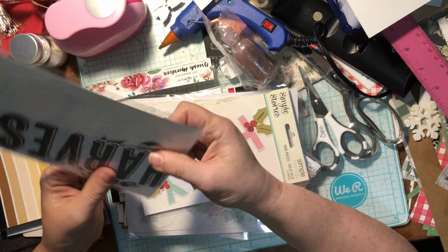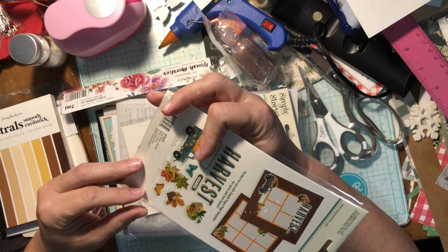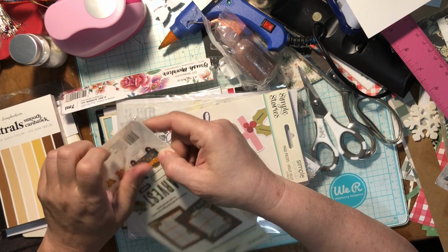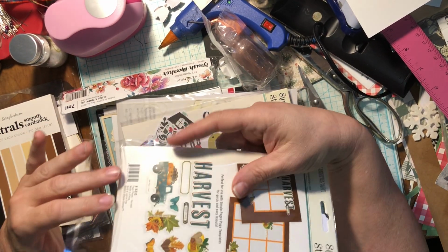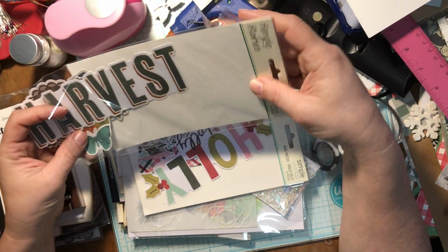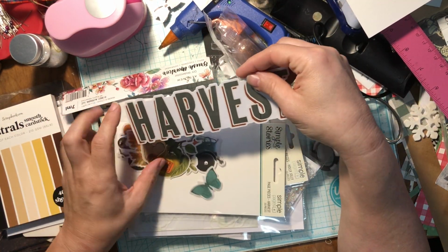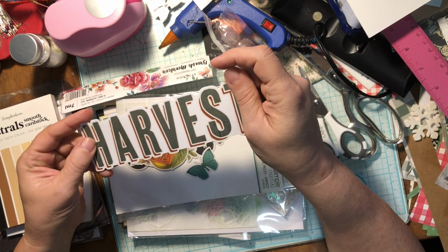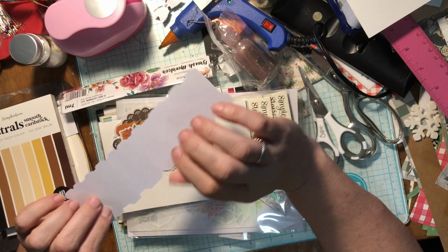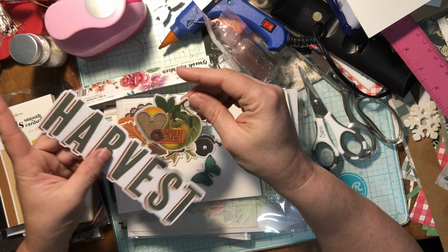Harvest. Let's see what these are. Some of the things I wasn't quite sure exactly what I was getting, but I thought, oh, I could use it. I'll find a way. That's kind of my scrapping style: I'll find a way to use it, whatever it is. Oh, they're just page pieces, harvest page pieces. So is this paper? It's paper. It's got a weird sheen to it. It looked like maybe there was a fabric or something over it, but no, they're paper. That's cool.